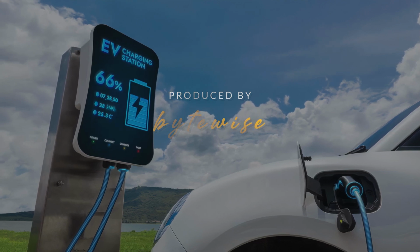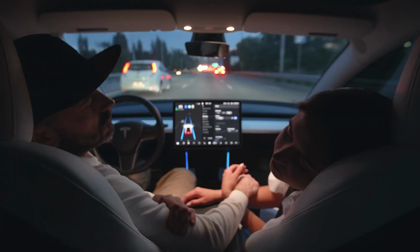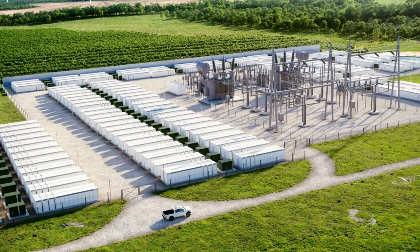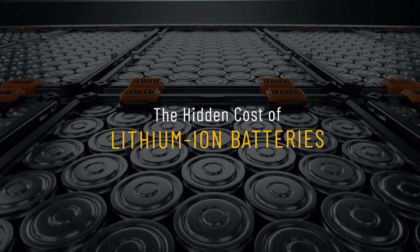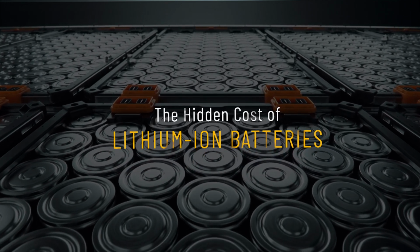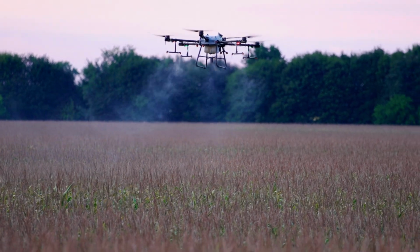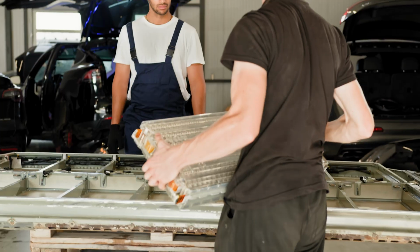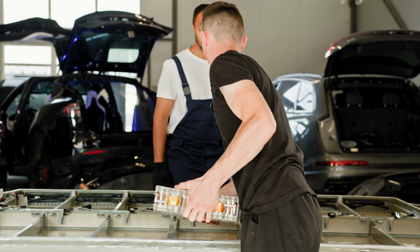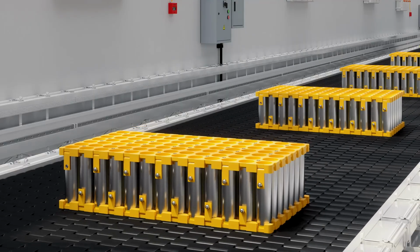Lithium-ion batteries, we rely on them every single day, often without a second thought. They're in our pockets, on our wrists, driving us around, and even powering our homes and cities. But what makes these batteries so indispensable? And more importantly, what secrets are they hiding? Today, we're diving deep into the world of lithium-ion batteries, uncovering their inner workings, their environmental impact, and the innovations that could change everything. Stay with us, because we're going to reveal some startling truths and promising solutions that you won't want to miss.